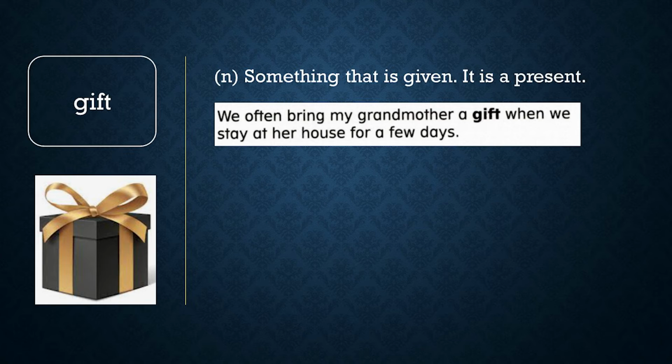Gift. Say gift. A gift is something that is given. It is a present. We often bring our grandmother a gift when we stay at her house for a few days.